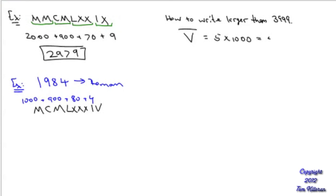That line would represent times 1,000. So this is actually 5,000. So you put that line on top, and the line actually means multiply whatever's underneath it by 1,000. So if I did this, what would that equal? 9,000. So they can write pretty large numbers.